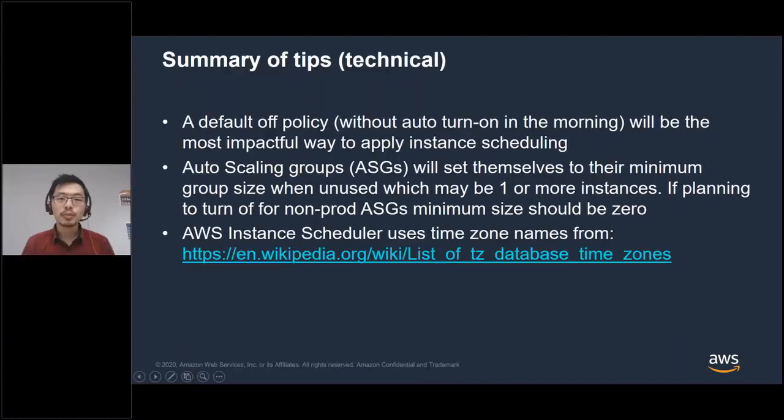A few tips. So we've already talked about this. A default off policy can be very helpful. If your instances are in an auto-scaling group, they might set themselves to the minimum group size, and quite often the default is a value of 1. So even if you manually turn these instances off, the auto-scaling group will sort of fix itself and put it back to 1. So if you have non-prod auto-scaling groups, you can set those minimum sizes down to 0 if you're doing this activity.